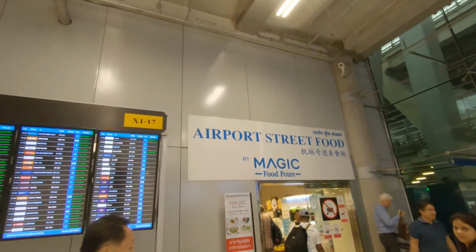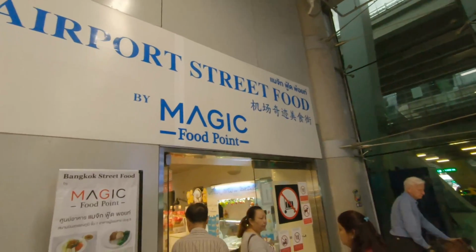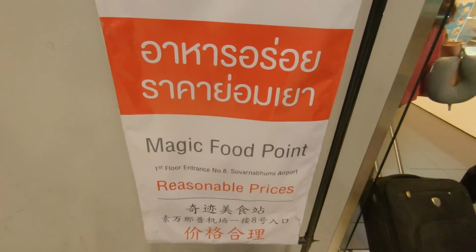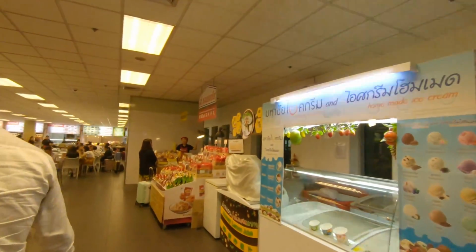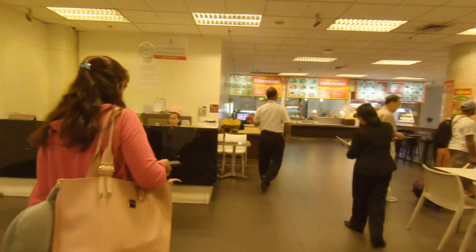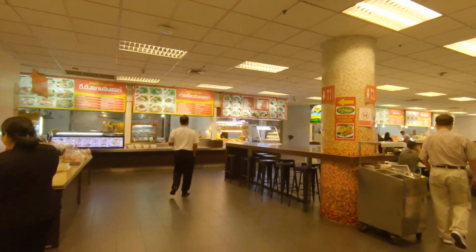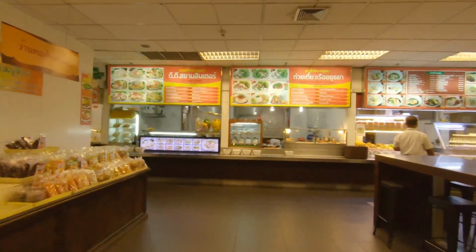But this is one of the most notable things on this first level: the airport street food, Magic Food Point. And look what it says here: reasonable prices. Yes, thank you, because everything else is unreasonable, I assure you. The prices everywhere else in the airport on the higher floors that I'm going to show you are just outlandish. But this is a food court like you would find at Big C, Lotus.